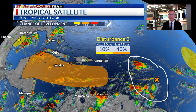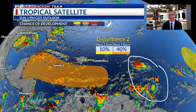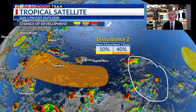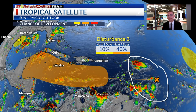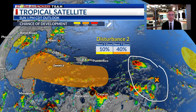It will be moving into the Lesser Antilles by Monday or so. Regardless of any development, it will bring some high surf, maybe some gusty winds, and some rain for the islands there. Now, beyond that, that's where you see we have that orange highlighted area. That is where we could possibly see the beginning of some development. Again, chances are still on the lower to medium side.